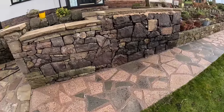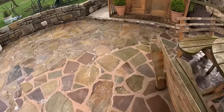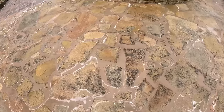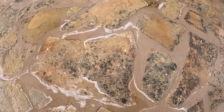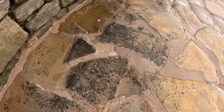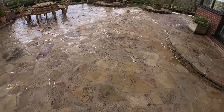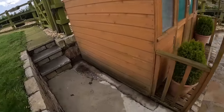That wall came up really nice as well. Loads and loads better. Again, there's still some parts like here. It's so caked on. I just can't get it off. Like here as well. It's really bad all over here. It just won't come off. It won't shift, unfortunately. But it's a lot better, isn't it? Let's be honest. I think I'm happy.